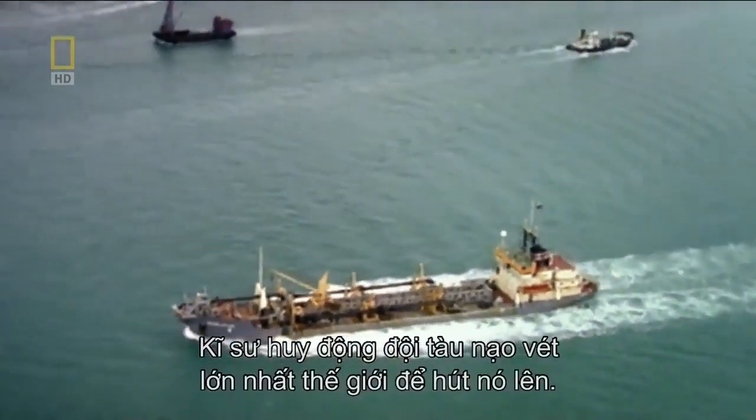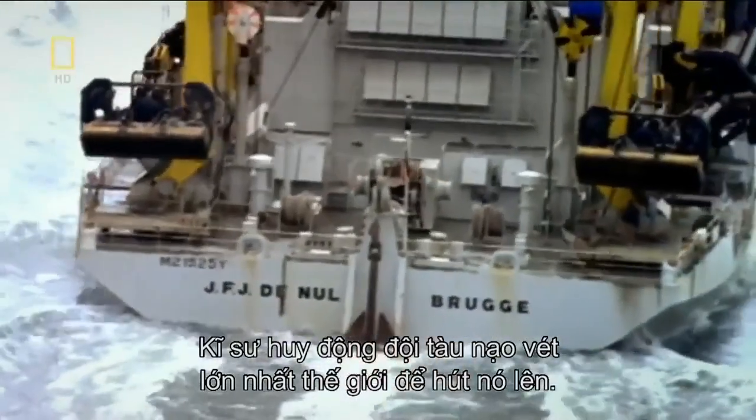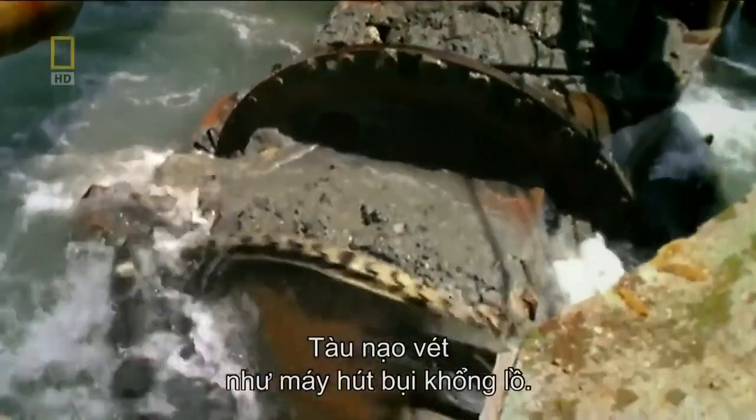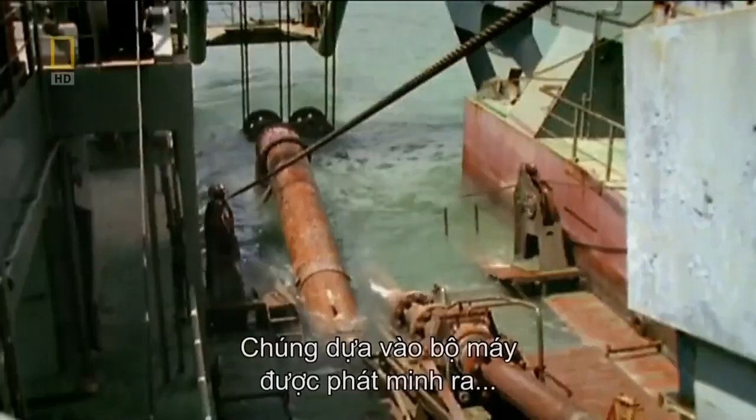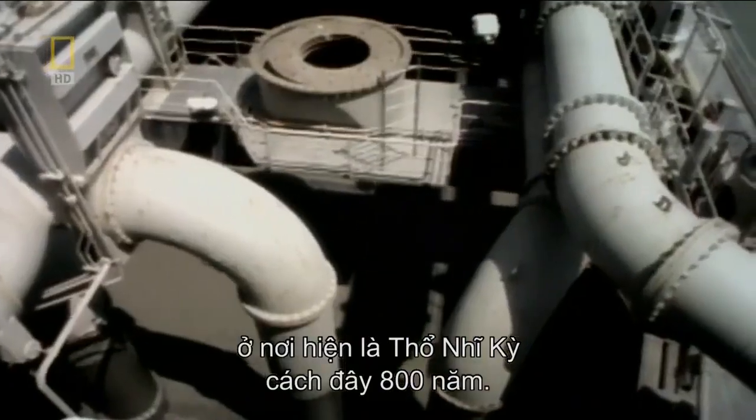Engineers called in the world's largest fleet of dredger ships to suck it all up. The dredgers work like giant vacuum cleaners, and they rely on a connection that was invented in what is now Turkey 800 years ago.